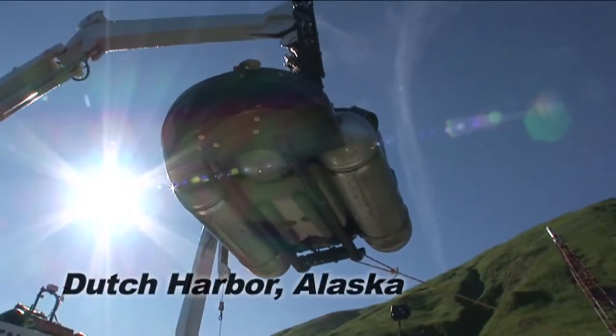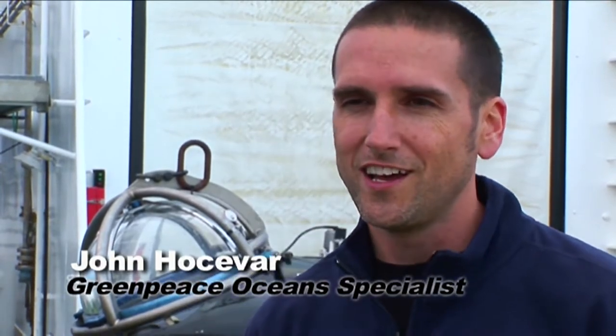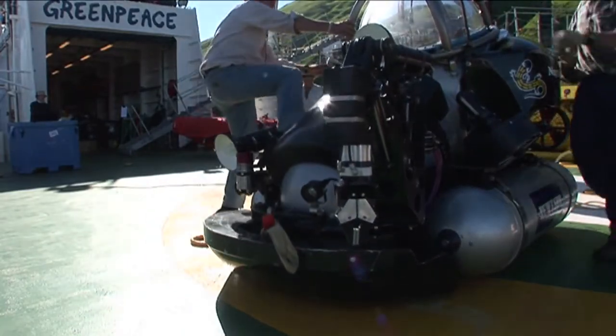No one has ever taken manned submersibles down into these canyons, so it's pretty exciting to be able to pilot a submarine down to 1,500 feet, knowing that anything that you see, you'll see it for the first time.